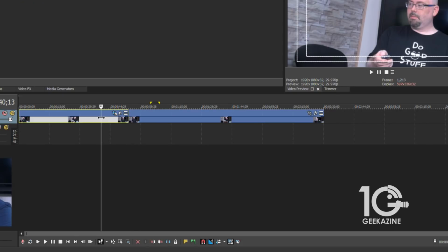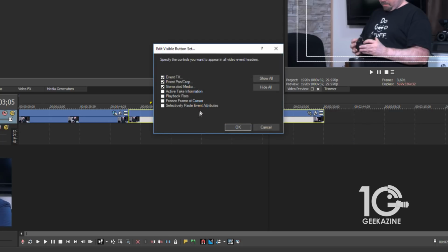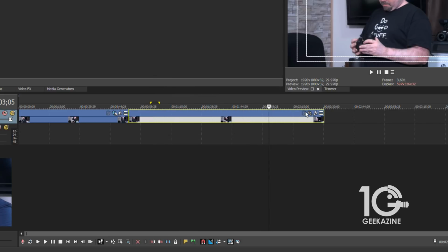Now all I have to do is select the scene, go to the burger menu, and go down to the edit visible button set, and then choose this right here, selectively paste event attributes, and hit OK. And now it's going to bring this up.